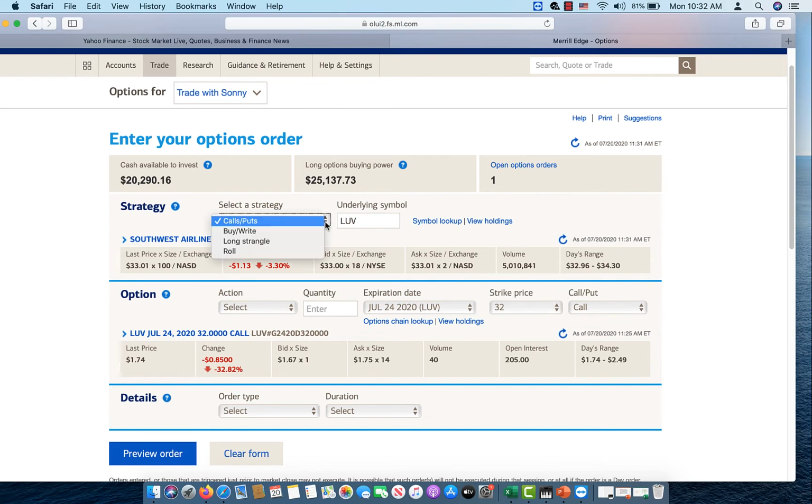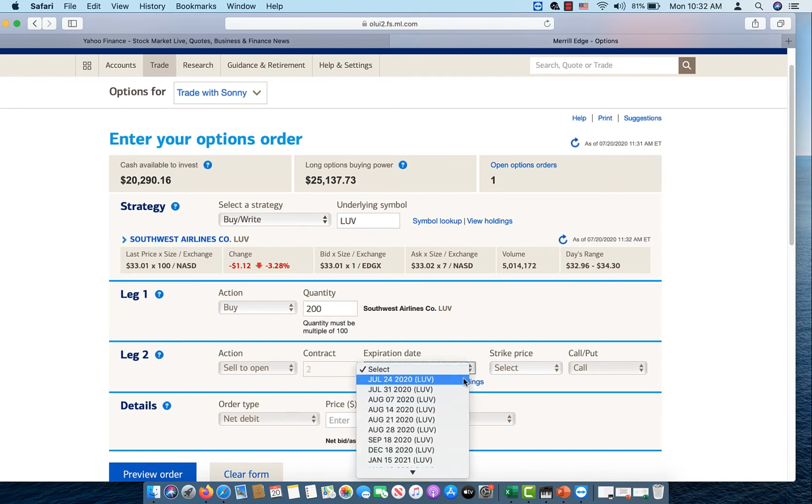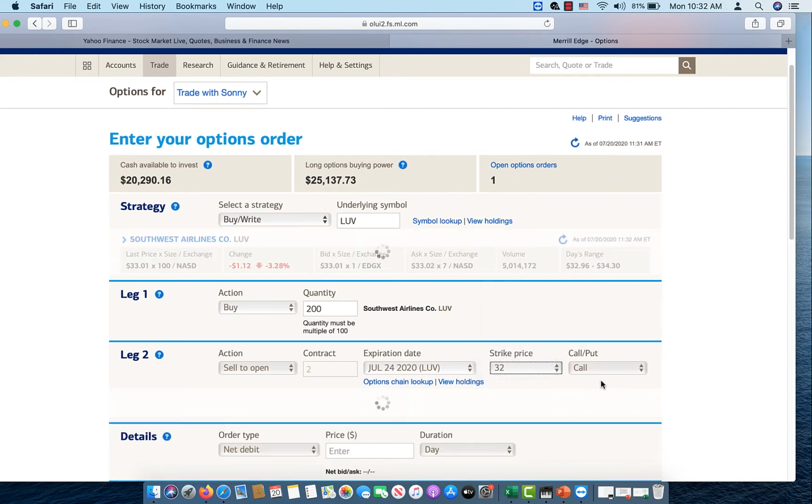All right, let's go ahead and do a buy right. See, we got plenty of money here to play with. Buy right. We'll buy. In this case, we're going to buy 200 shares. It's going to be 2 options. We're going to deal with an expiration date of this week. We're going to give it a strike price of 32. And it's going to be a call option. Remember, sell to open.